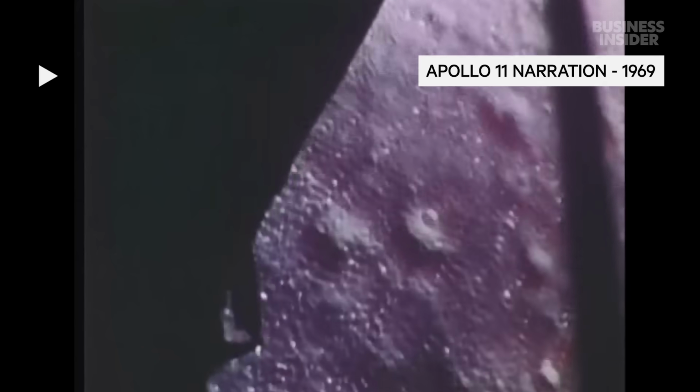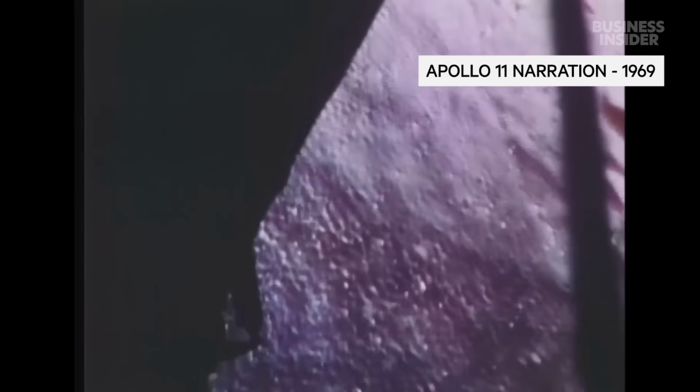Although the surface appears to be very, very fine-grained as you get close to it.